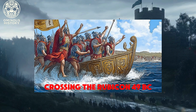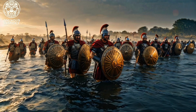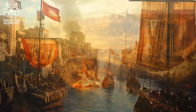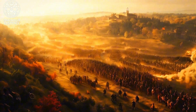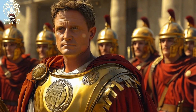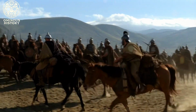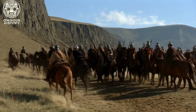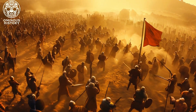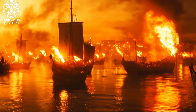When Caesar famously crossed the Rubicon, Legio X marched at his side without hesitation. At Dyrrhachium in 48 BCE, they withstood a grueling siege against Pompey's larger forces, protecting critical sections of Caesar's fortifications. Caesar's reliance on them was so absolute that he even risked leading a small detachment to Alexandria in 47 BCE, a precarious intervention in Egypt's civil war. There, 10th Legion fought street by street, eventually burning the Egyptian fleet to secure a Roman-friendly regime.